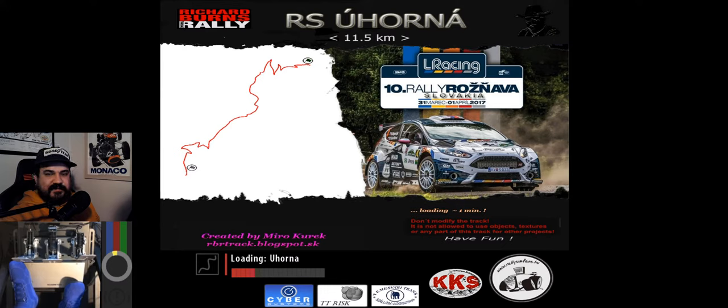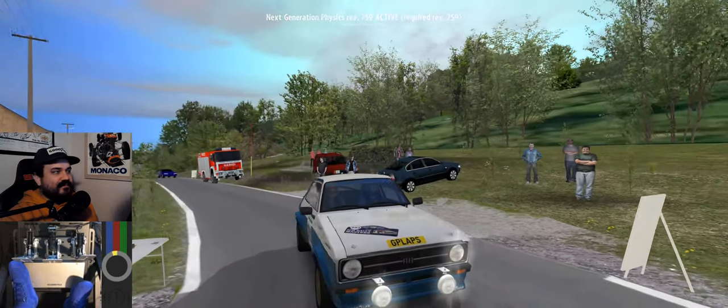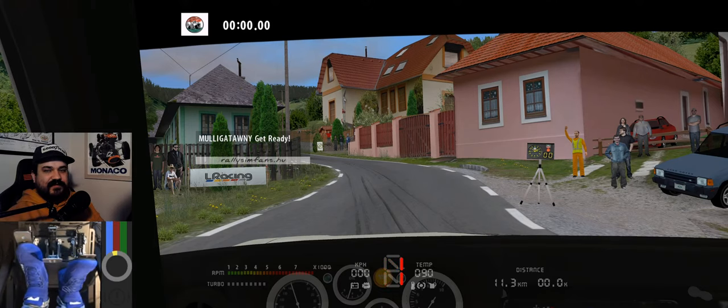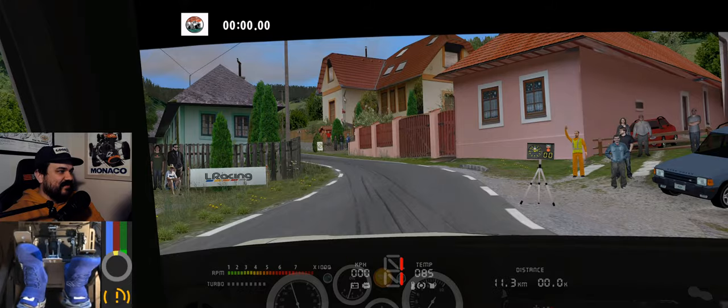This stage is fun. I think this is the one where you chase the white elk. I believe it's this one. There's like a random white deer that we'll see at various places, or elk. 3, 2, yeah, Michael. 1, go.